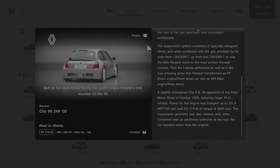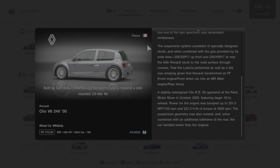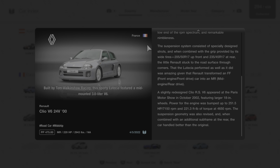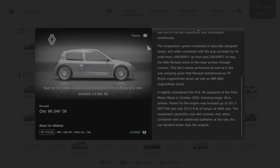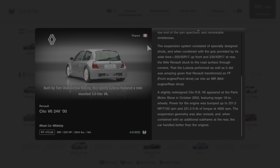A slightly redesigned Clio RS V6 appeared at the Paris Motor Show in October of 2002, featuring larger 18-inch wheels. Power for the engine was bumped up to 251.5 horsepower at 7,150 RPM and 221.3 foot-pound of torque at 4,650 RPM. The suspension geometry was also revised, and when combined with an additional subframe at the rear, the car handled better than the original. So some great information about this car from Gran Turismo's description.